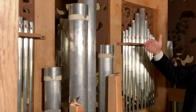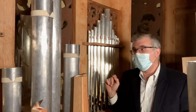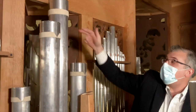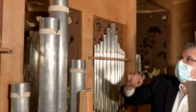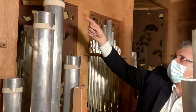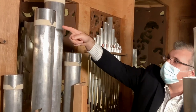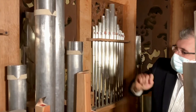So what we have in the facade, visible from the outside of the case, these pipes here, that's the 8-foot principal. These big pipes here, that's the 16-foot quintadina, stopped as you can see, sort of a large flute scale, but stopped, and the way the mouth is formed is a principal. And we can see the beautiful hand soldering. Each pipe is made by hand here.